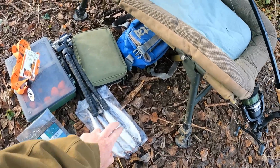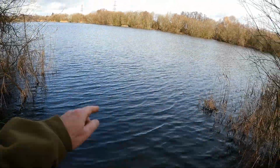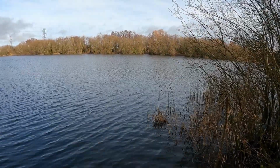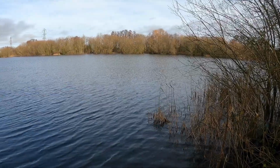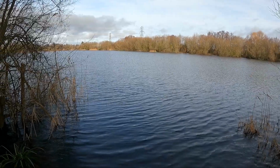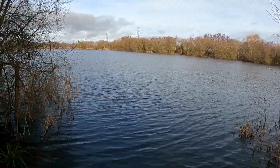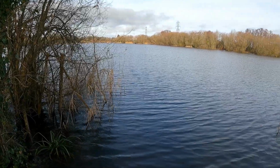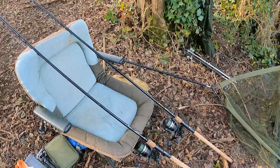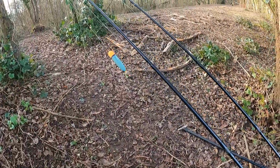Just getting nearly ready to go on the hook. I'm not going to be fishing very far out, say 10-15 yards, and it just drops straight down. I've got one a little bit deeper than the other, just to try and venture out a little bit further. It's quite a nice day, quite mild, in the double figures now. A little bit of wind, but it's not too bad in amongst these trees. Right, let's get everything baited up and get it out there. See if we can get a pike or two today, which would be good.